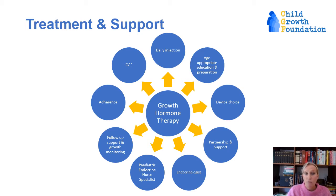Developing a rapport through open, sensitive, age-appropriate information sharing will enable the benefits of growth hormone therapy to be explained. And the benefits include a progression in height, improvement in body composition, bone density, and metabolism.